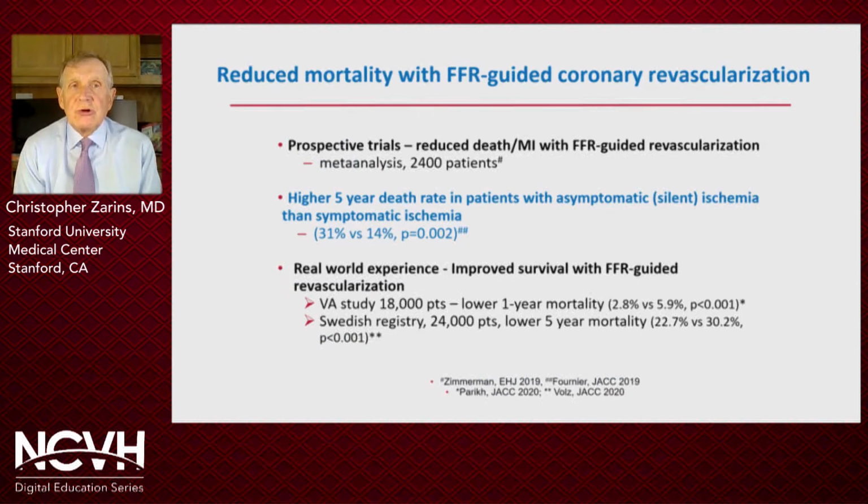So the evidence for reduced mortality with FFR-guided coronary revascularization is very, very strong. It comes from prospective randomized trials. In a meta-analysis of more than 2,400 patients, there was reduced death and MI with FFR-guided revascularization in controlled prospective randomized trials. Within those trials, the patients who benefited most were those with silent asymptomatic coronary ischemia.